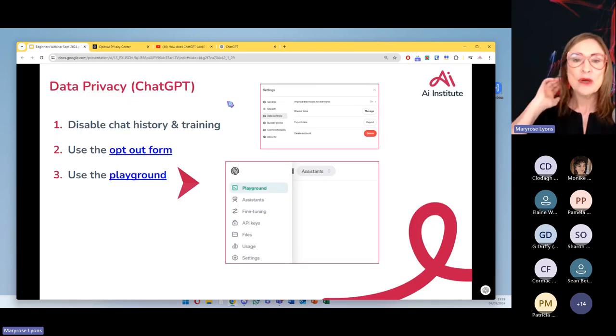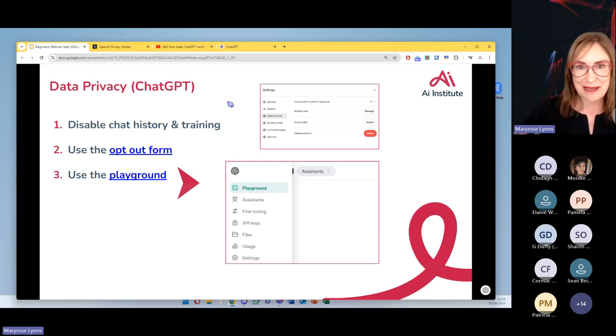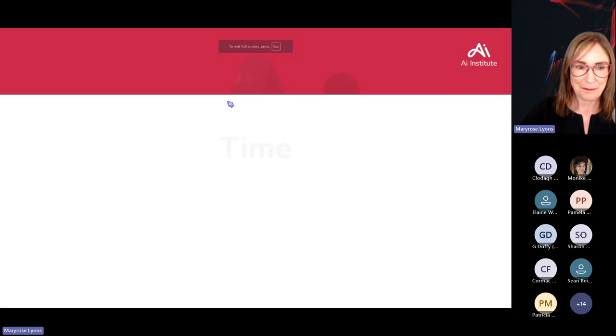So we take you through all of these security and safety settings in every single one of our courses, because it's really important that we know how we're doing it and where we're doing it, and making sure we're doing it safely.